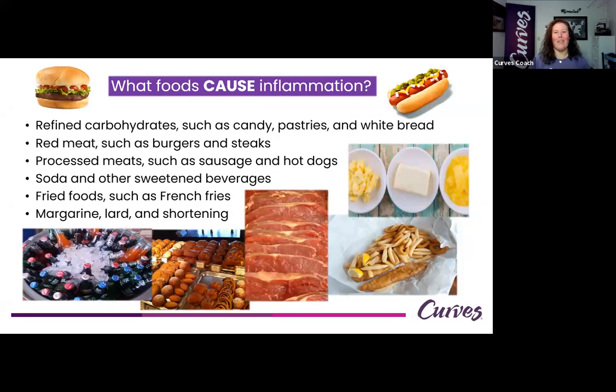So let's talk about inflammatory diets and meal plans. Which foods cause inflammation? If you're trying to reduce inflammation in your body, there are several inflammatory foods we should be avoiding. Unfortunately, these foods are commonly eaten in the modern American diet and include the following: refined carbohydrates such as candies, pastries, and white bread, red meat such as burgers and steaks, processed meats like sausages and hot dogs, sweetened drinks like soda, fried food like French fries, and of course, margarine, lard, and shortening.